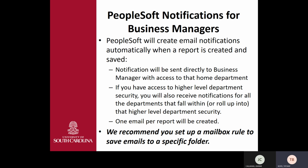It is one email per report, so we do recommend that you set up a mailbox rule to save emails to a specific folder. We're planning to run these over the weekend so that when you come into the office on Monday, they'll be there. So just be on the lookout.